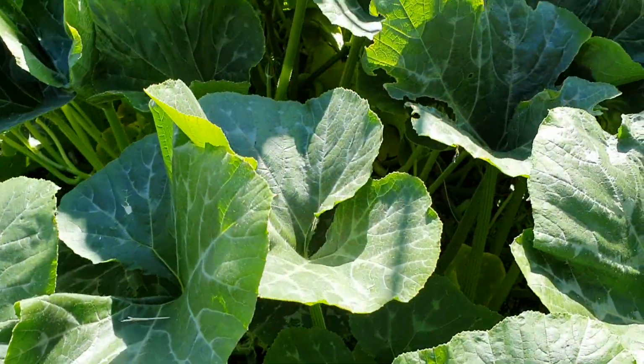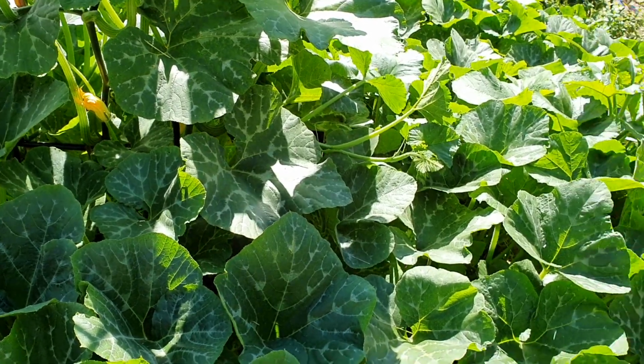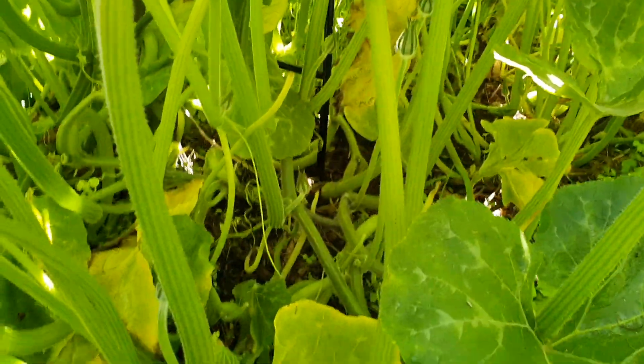Oh my goodness me, look at this pumpkin. It has grown wild. It is even taller than me almost. Oh well, let's see if we can find anything underneath. It's like a treasure hunt in here.